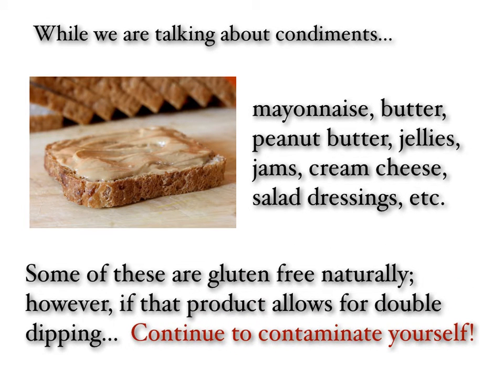Speaking of condiments, condiments such as mayonnaise, butter, peanut butter, jellies, jams, cream cheeses, salad dressings, etc. Some of these are gluten-free naturally. However, if the product allows for double dipping, throw it out. If you don't, you will constantly be exposing yourself to gluten. Even ketchup. Think about the people that cut their burgers and then stick the knife into the bottle to get the ketchup flowing.